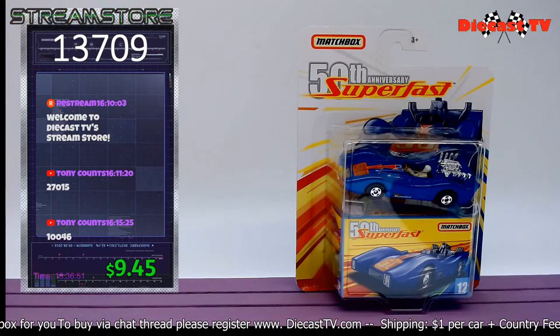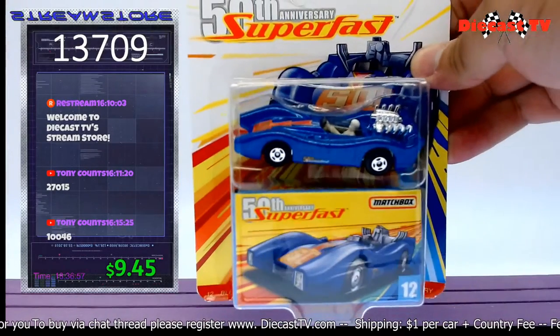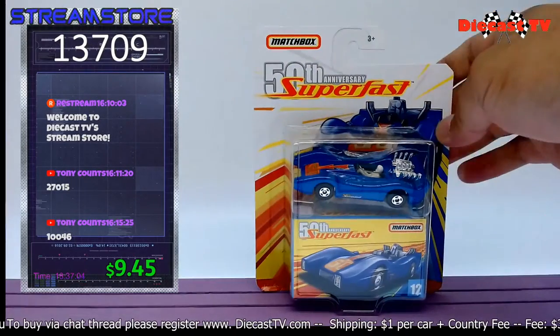Matchbox Superfast 50th Anniversary Blue Shark. Look at that beauty. Beautiful Blue Shark. You want this car? Just type the number 13709.